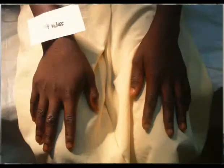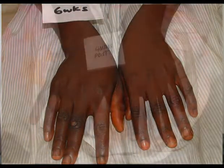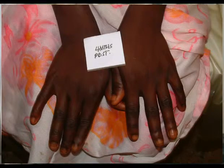However, treatment was continued for 8 weeks according to the WHO recommendations. And this is to ensure that the organisms are completely eradicated with the antibiotic treatment.